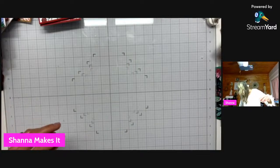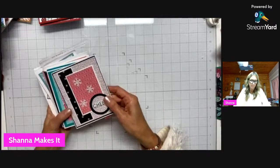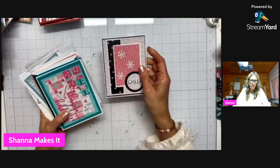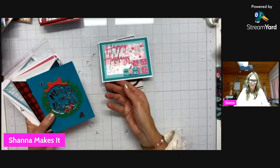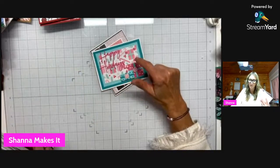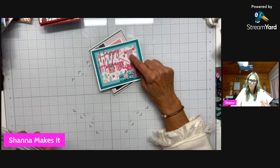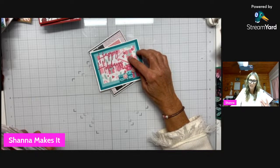So let's see. Do I have any more? Some of these I have laying here. I feel like this was a previous season. I'll just flip through them real quick. It says Happy Holidays and got presents. This one I made with packaging. The envelope that something came in was so pretty.